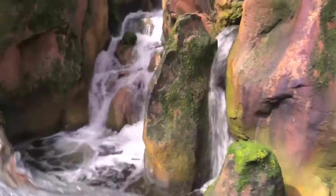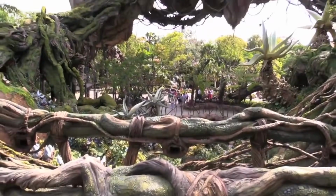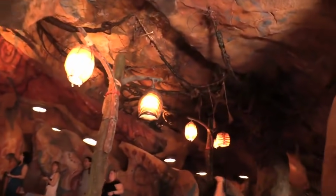Not only does the queue tell us a story of the ride, but it also reveals centuries of Pandora's history. Our journey begins with an uphill trek through the landscape and rockwork where we can see waterfalls, bridges, and the floating mountains. Then we enter a cave where all the Banshees are honored in paintings on the cavern walls. Although the Resource Development Administration has long gone, we can find a lot of evidence of their past presence as we keep walking in the queue.